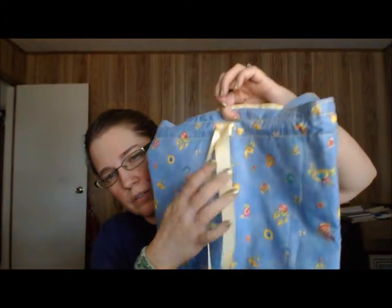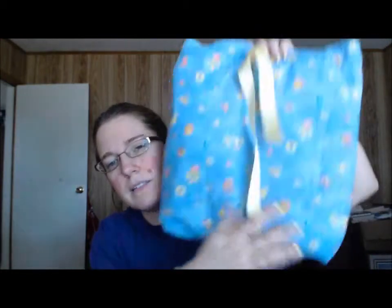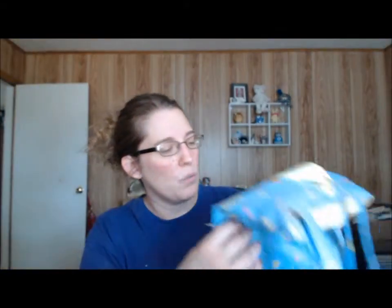The ribbon for the drawstring. And she's got the lining. So I think I'll use this for my sweater that I plan on getting on the needles.